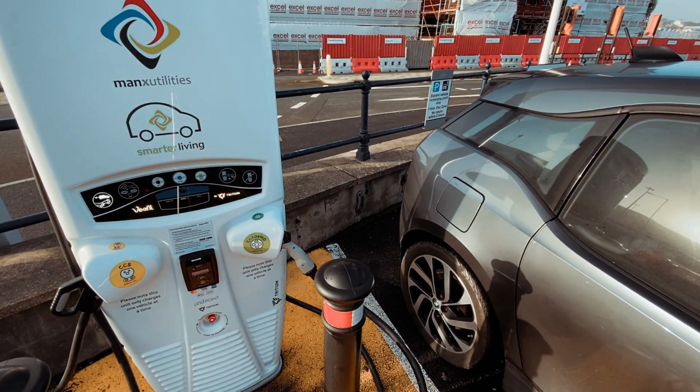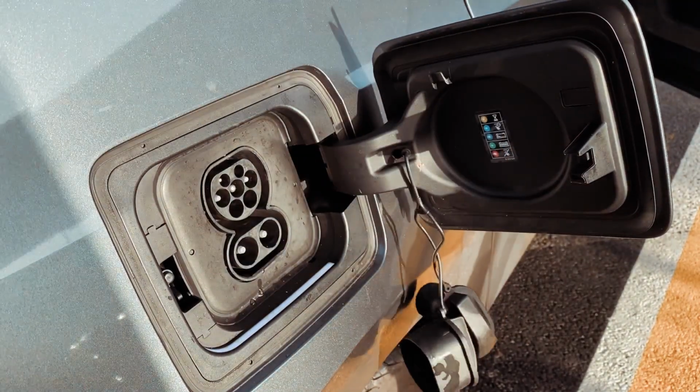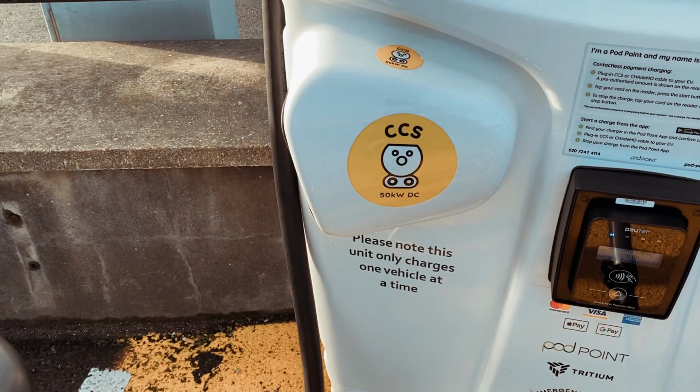Also, if you drive an electric vehicle, you'll be pleased to know that we have a very good network of public chargers now. The Isle of Man only uses the Pod Point network, so please download the Pod Point app. There are no other public chargers here, such as Ionity or any of the other ones you find in the UK or Europe.